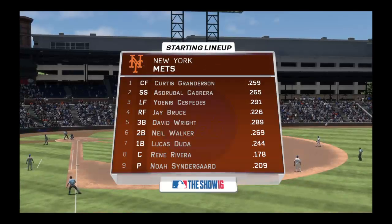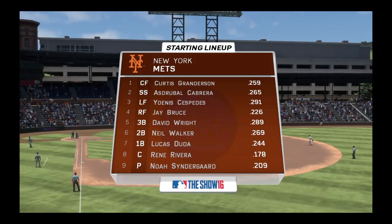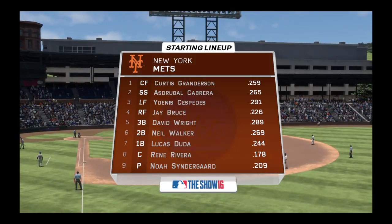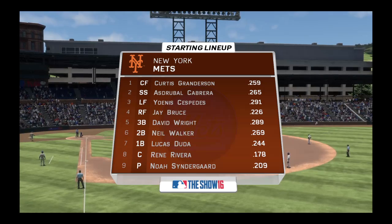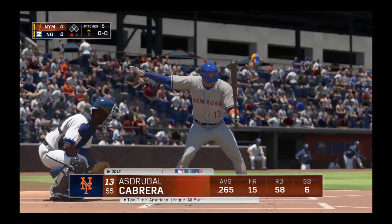With that, here are Terry Collins' New York Mets. Eric, who should we keep an eye on? Yeah, you know, I love what the Grandy man, Curtis Granderson, does for this ball club. He's a catalyst for this offense when his bat is hot. Just needs to keep having good at-bats.